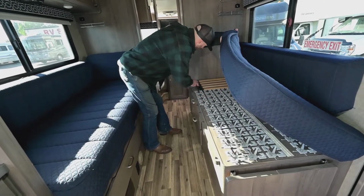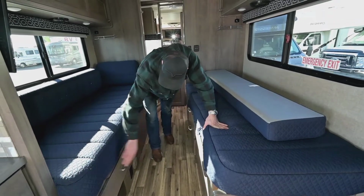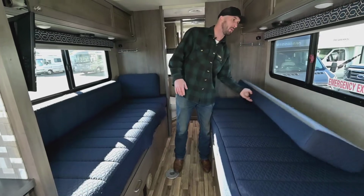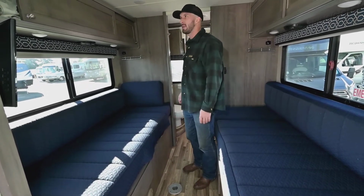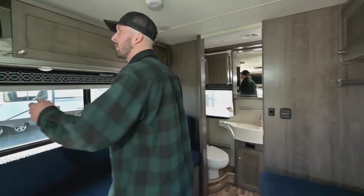Okay, I'm going to wait until I know what the heck I'm doing to make this down into a bed, but I do know for certain that this guy makes down into one big bed back here. So really cool space to have that big of a bed, still have access to the kitchen and everything like that in such a small rig. You're 23 feet. I mean, pickup trucks are longer than this thing, most of them.